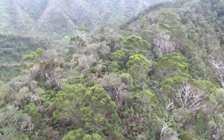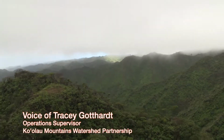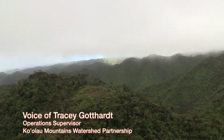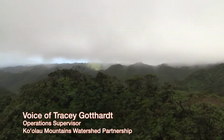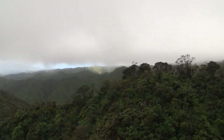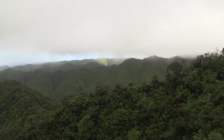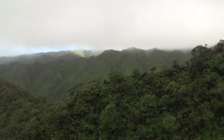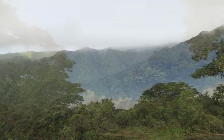That way our impact is minimal. The terrain is incredibly rugged. My staff, not me, but my staff, are super tough, super fit, and they're incredibly well trained. We access most of the areas that we work in using helicopters. Very few of the areas that we work in have trails that lead into them, and it's a great privilege to do the work where we do, because very few people have the opportunity to get into this beautiful landscape.